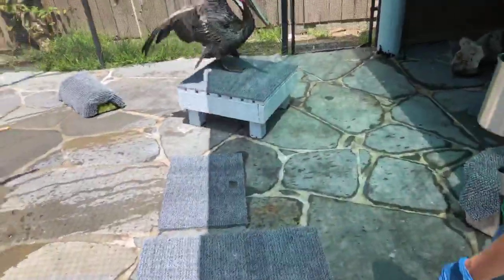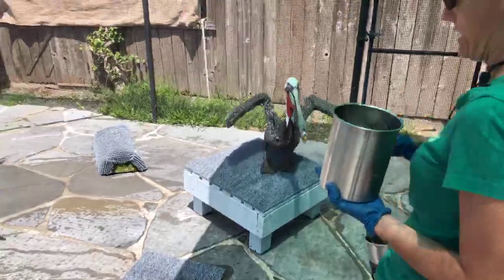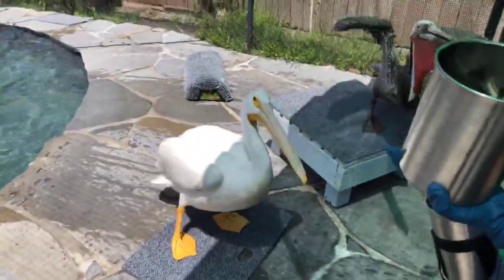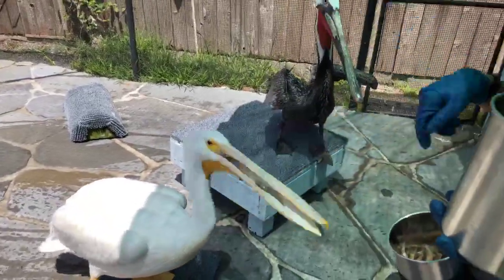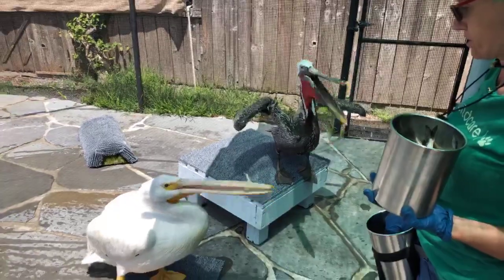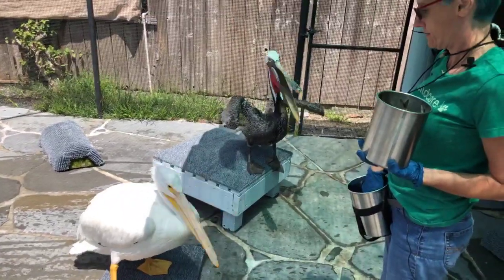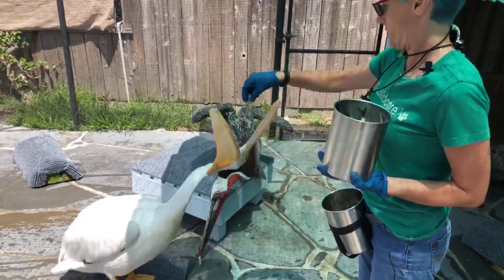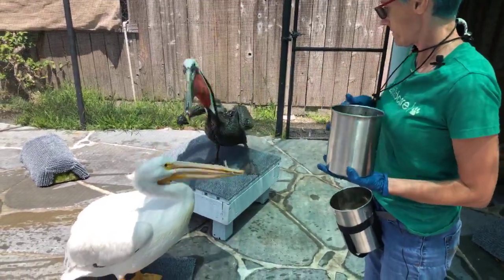Oh, he's so excited. Okay, buddy. All right, come on. You want to get over there? There's Marshall. So we're going to give him that one. See, we are liking the night smelt. Let's see what Marshall thinks here. He's not sure. Oh, hey, he'll get it. There you go. It's so interesting that they have taste preferences.